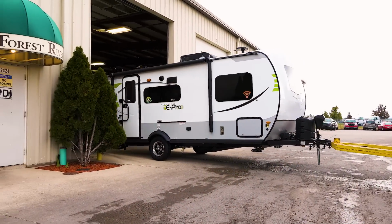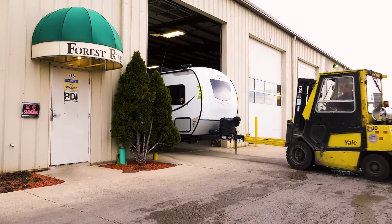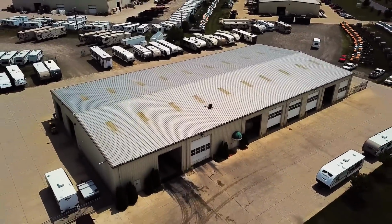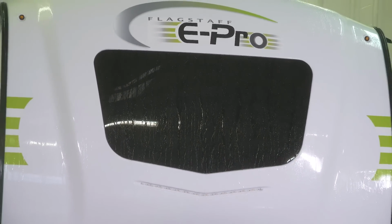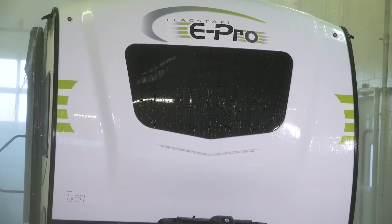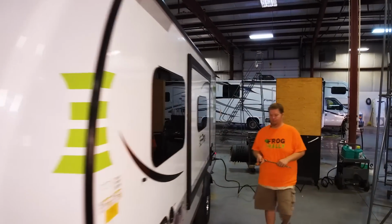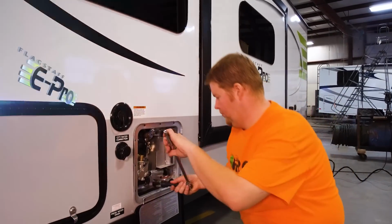Flagstaff trailers also undergo daily tests at the Forest River Pre-Delivery Inspection Facility. This 20,000 square foot facility performs extensive testing like our rain bay test and functional testing of key components that allow our production plant to receive immediate feedback. Again, this ensures that every Flagstaff trailer is built for the long haul.